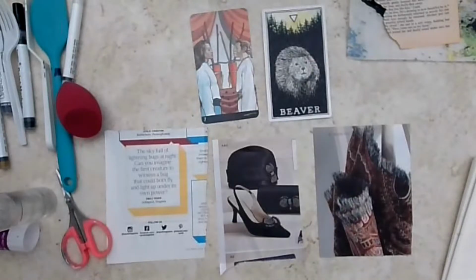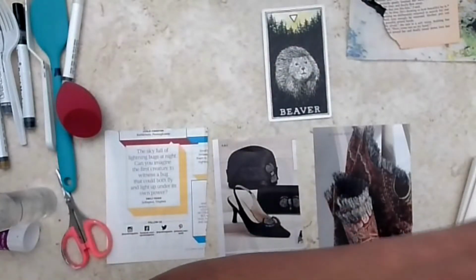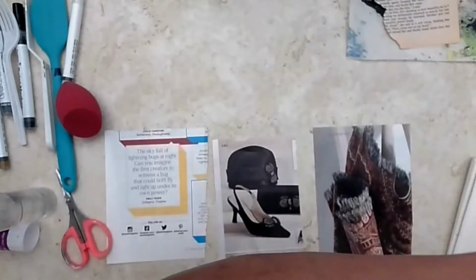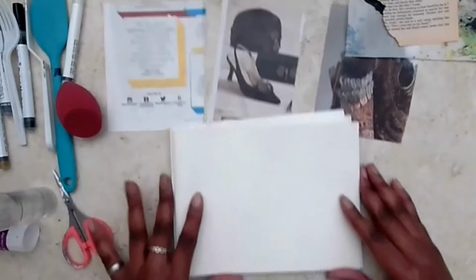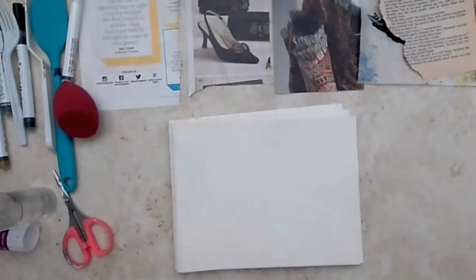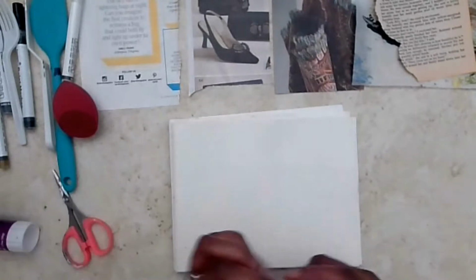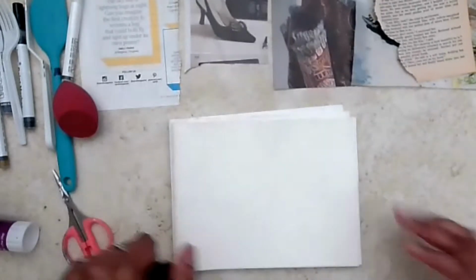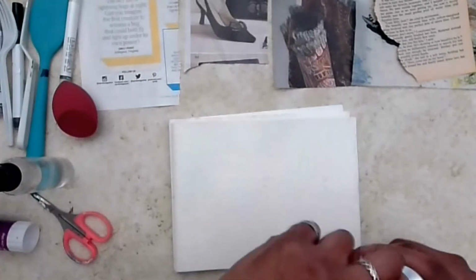I don't know. I'm gonna try not to overthink this. I'll put my cards over here out of harm's way. Bring my journal front and center. I like all the neutrals, I'm saying. So first thing I'm gonna do is wet my paper. Add a little bit of yellow.